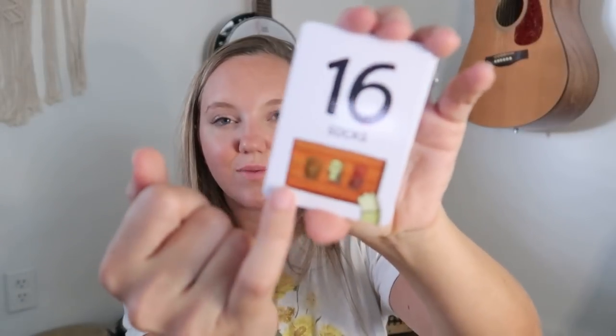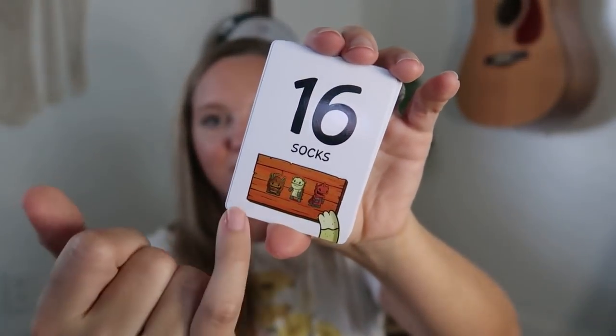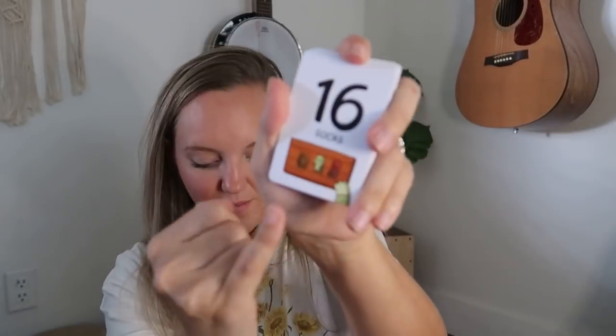So say you pull 16. Then you own a Monster Sock Factory, and you have an order for 16 socks. There are these 3 different monsters that you could be fulfilling this order for, and I guess they would be 2, 4, and 8. I haven't memorized the monsters. But then you would make multiples of that number to fulfill the order.